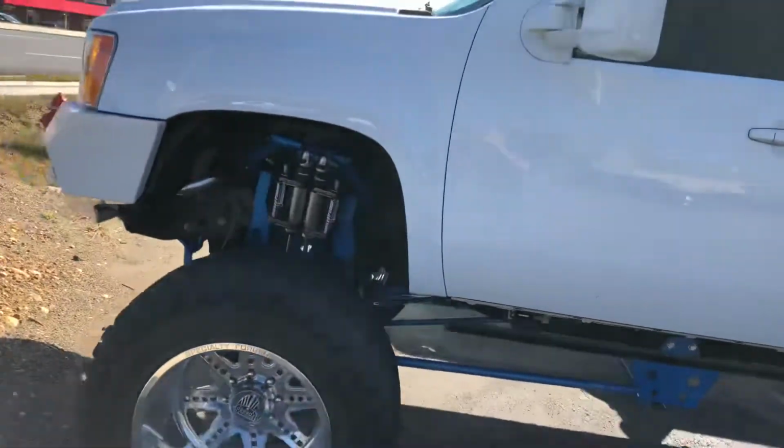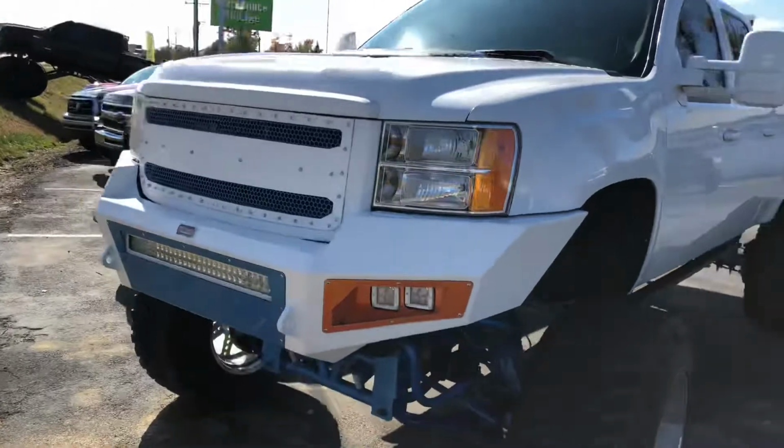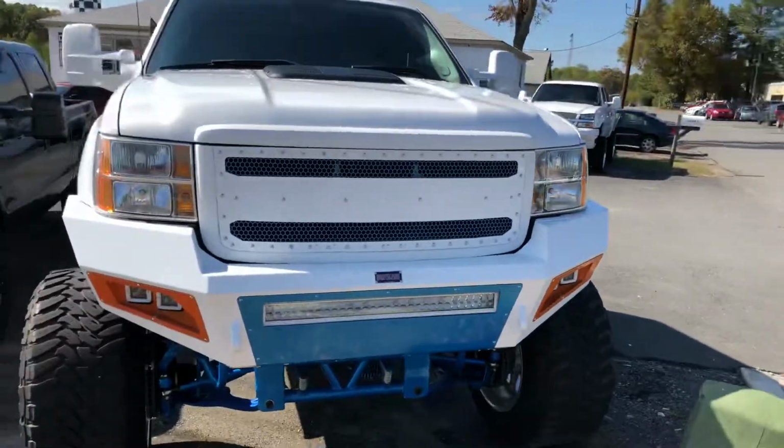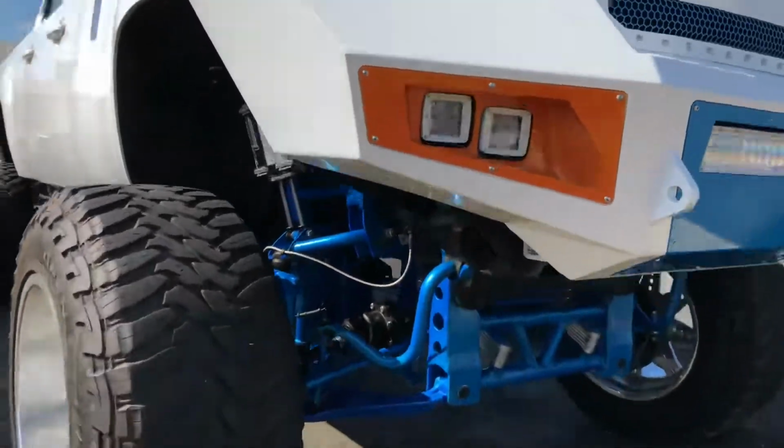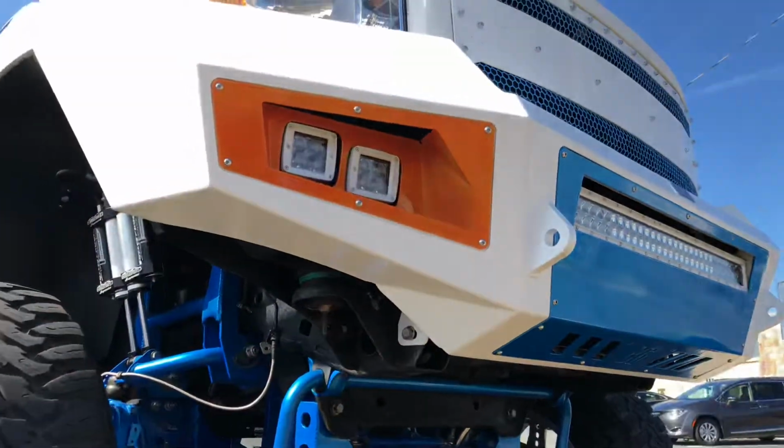It's got a lot of custom stuff on it. You guys have seen it in the video, so hope you like it. And there she is. Super nice. All done up. Perfectly, symmetrically nice. Show truck status right there. Show truck status, fellas.